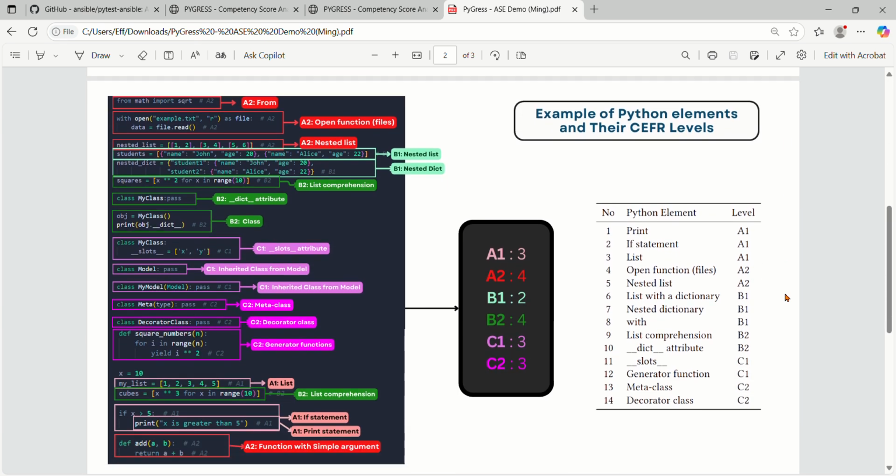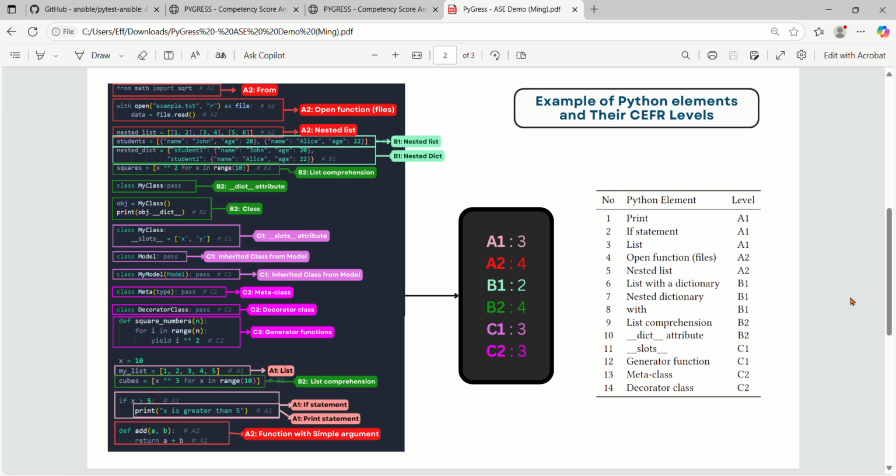Next, before going into the in-depth processing steps in PyGress, this is the concept of CEFR and competency score, which is the core concept of the PyGress tool. Similar to English, we can also assess the competency of developers based on the Python code they wrote by using a library called PyCipher. PyCipher helps to determine the competency of Python developers with the same level format as CEFR, from A1 to C2. From the table, each Python code construct has its competency level similar to CEFR criteria, and the competency score is the list of gathered scores from A1 to C2 as a record.